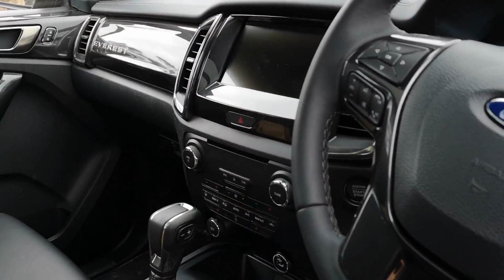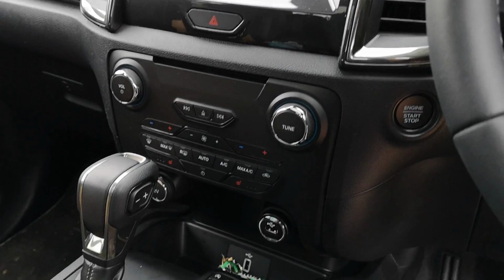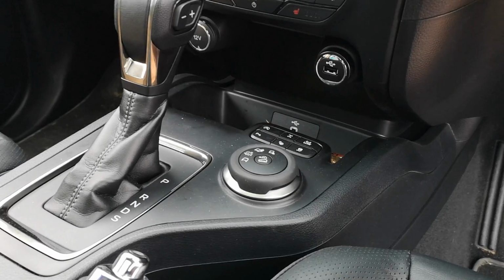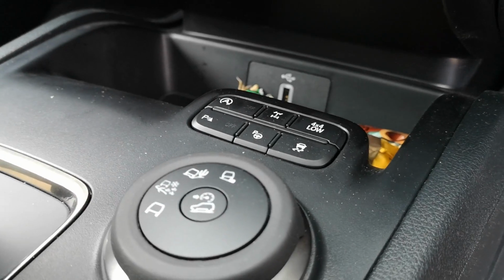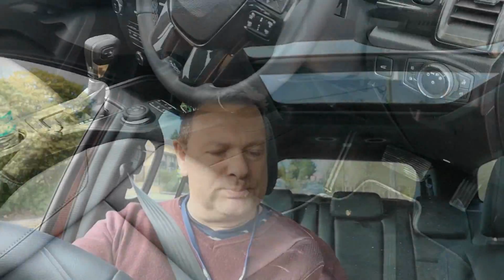The refinements continue inside with Sync 3. There's a lot more safety, security. It's still ANCAP 5, but there's now autonomous emergency braking. It's just better. It's a better all-round proposition. New colors, new attitude. This could be really something special.